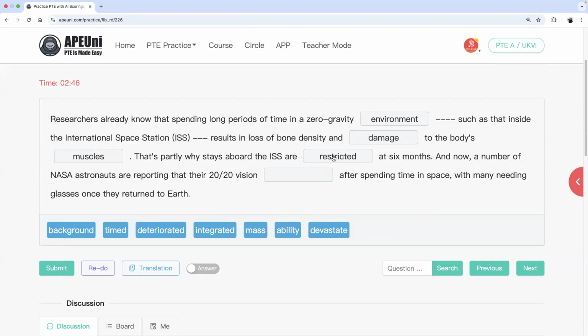And now a number of NASA astronauts are reporting that their 20/20 vision dash. So what is vision? Eyes. Okay. After spending time in space, with many needing glasses. So what are glasses? The spectacles that we use to look clearly. Okay. So what is happening to their vision? They are reporting that their vision also went bad. So which other word is bad? Deteriorated. If you don't know the meaning of the word deteriorated, it means it is decreasing in a bad way. Like decrease can be, if I say my weight is decreasing, which is a good thing, but deteriorate is a bad word. It means the quality is getting bad.